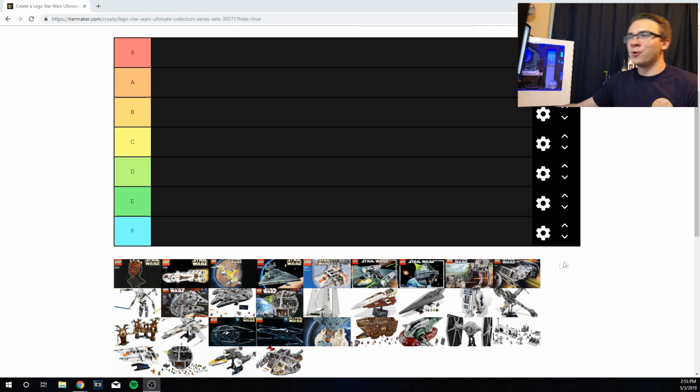So we've got 31 of the UCS sets, basically all in lines down here, and these can be dragged and dropped in whatever order you want them to be. So the way tier lists work is up here on S tier, that is going to be the best of the best, the cream of the crop. And then down here on F tier, that is the bottom of the barrel, you know, just absolute trash sets, right? So the first one I do want to talk about is the UCS Millennium Falcon.